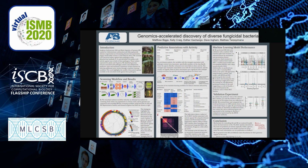And from there, we could associate presence or absence of a BGC family with activity against one or the other pathogens. So this table here is a subset of the strains and the BGC families that were associated with activity against sorghum anthracnose. And we did the association using a mixture of an enrichment method and a permutation feature importance method. Again, some of these were not surprising.